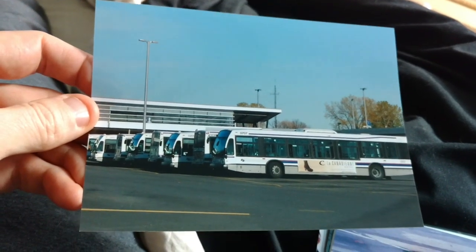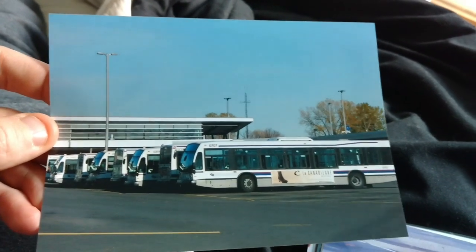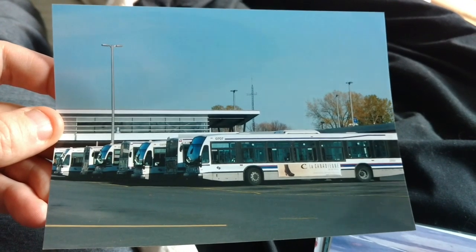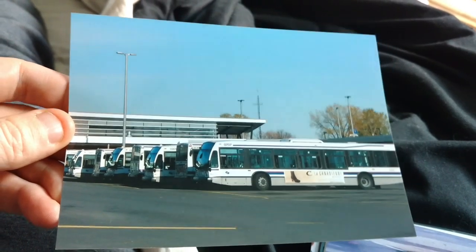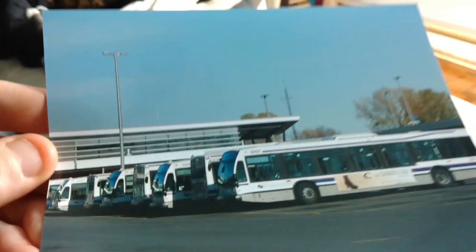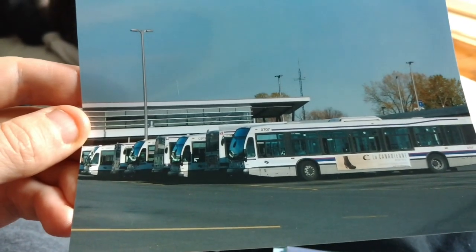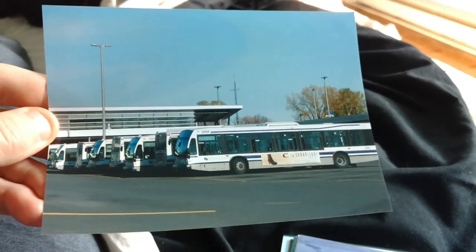This was in 2008. I think this was right when I got my first digital camera. And this is at Métro Cartier metro station. You can see a lineup of LFS buses, and I think there was one classic in there, but it wasn't seen in this view, I think. And the first bus is 0707, 2007. Yeah.